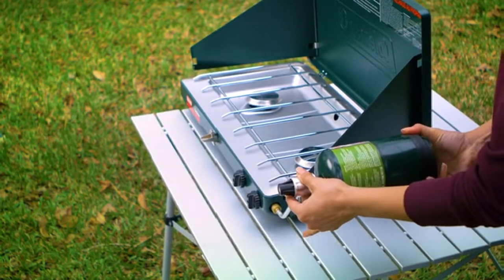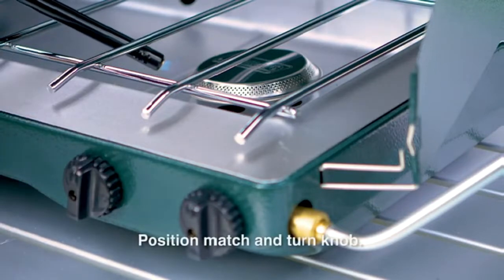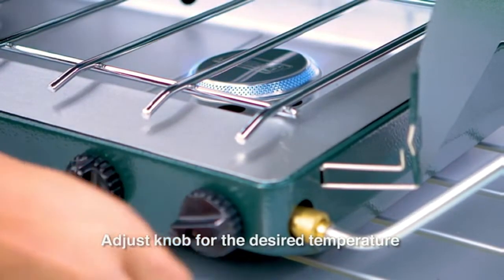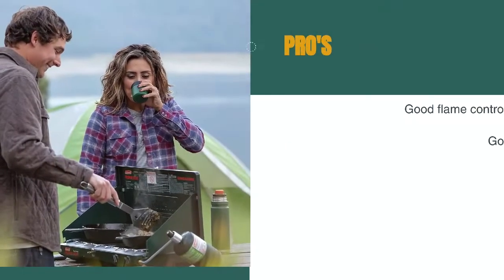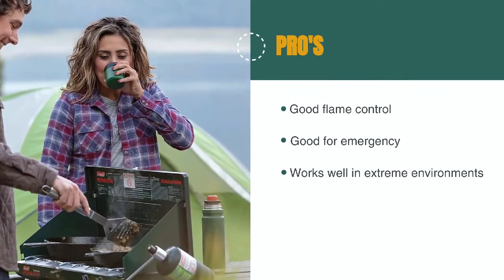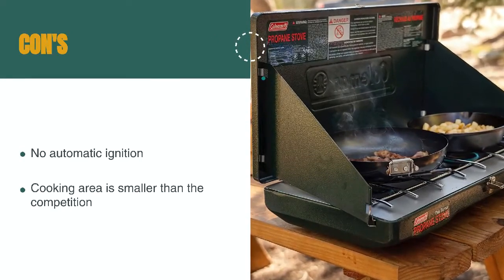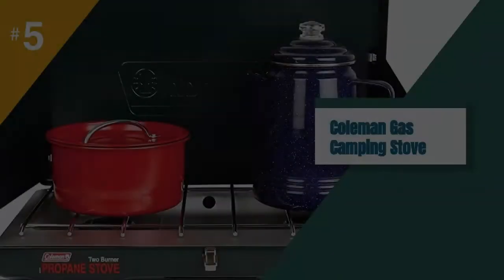We also love the adjustable windscreens, which allow you to widen the cooking surface a bit to accommodate a larger pan. On a single 16-ounce tank of propane, this stove can cook with both burners on high for roughly an hour. The Coleman does not have a piezo igniter, so you'll need to bring a lighter. The pros are, it has good flame control, it's good for emergency preparedness, and it works well in extreme environments. However, it takes additional effort to get started as there is no automatic ignition, and the cooking area is smaller than the competition. All in all, this is a great no-frills option for the budget shopper.